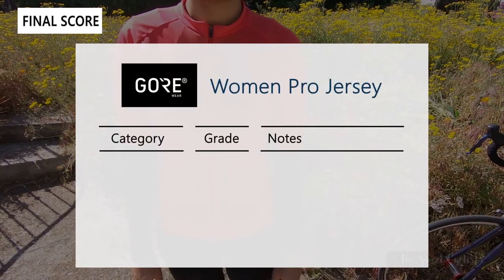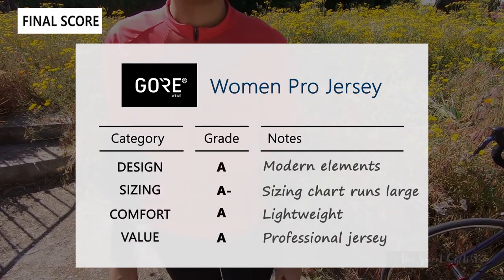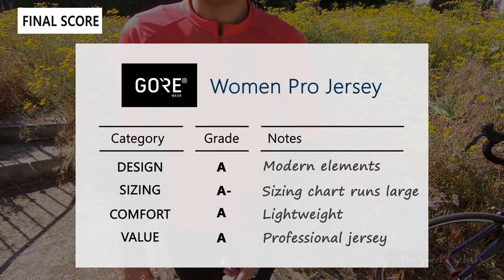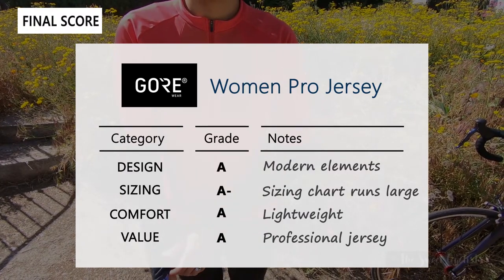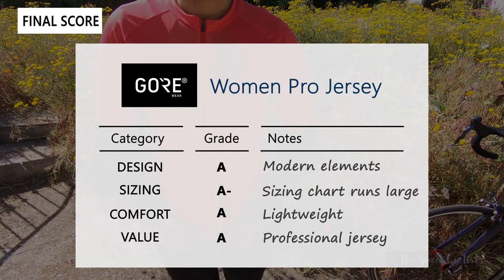Let's look at the score for the GORE C7 Women's Pro Jersey. The design is an A. It's a very well-designed jersey. Size gets an A-. It runs a little big if you go by the GORE size chart, so we recommend you try it on for size.